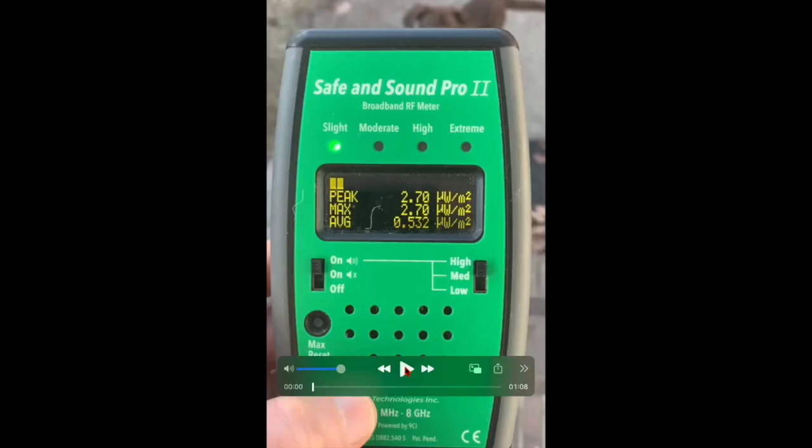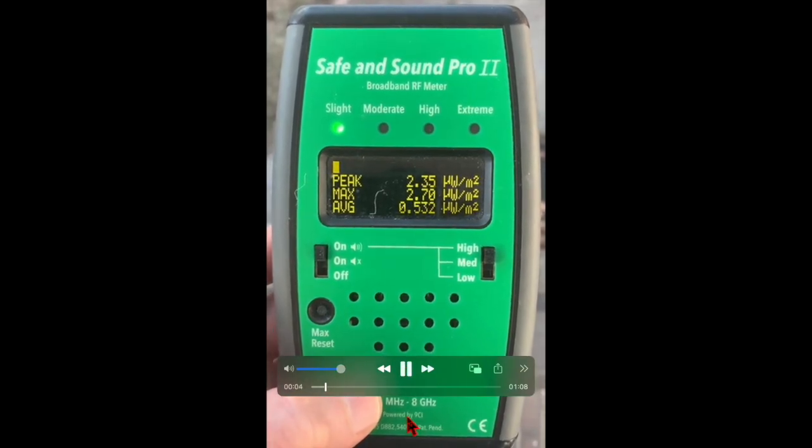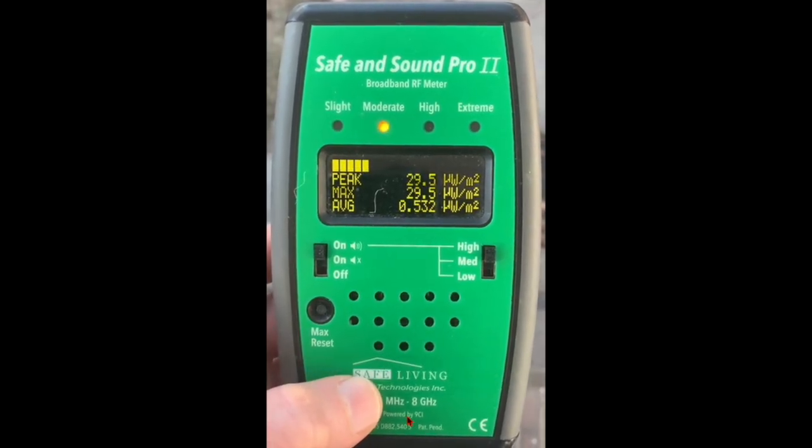Here's the sound I keep capturing. Right there.